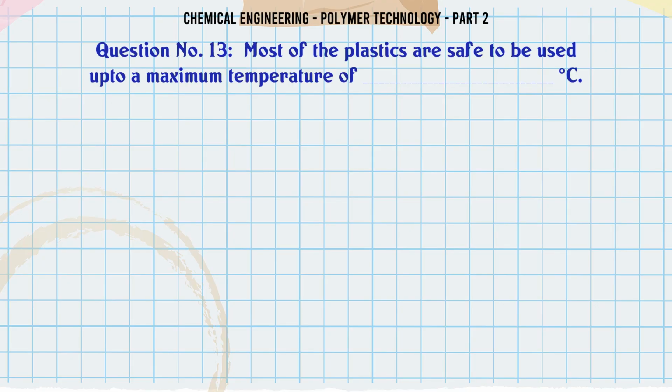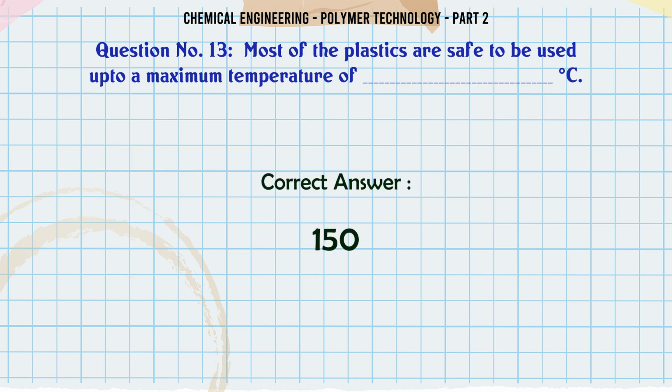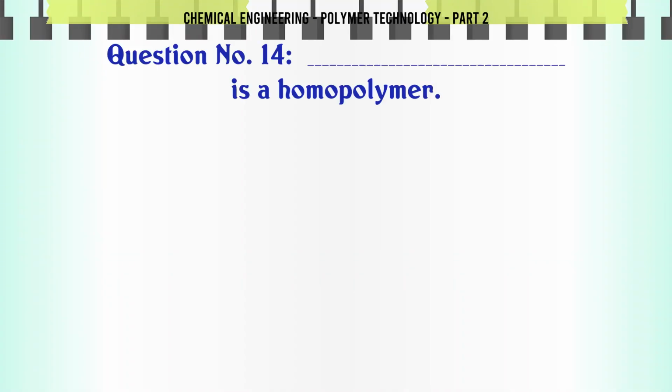Most of the plastics are safe to be used up to a maximum temperature of: A. 100°C, B. 150°C, C. 350°C, D. 450°C. The correct answer is 150°C.